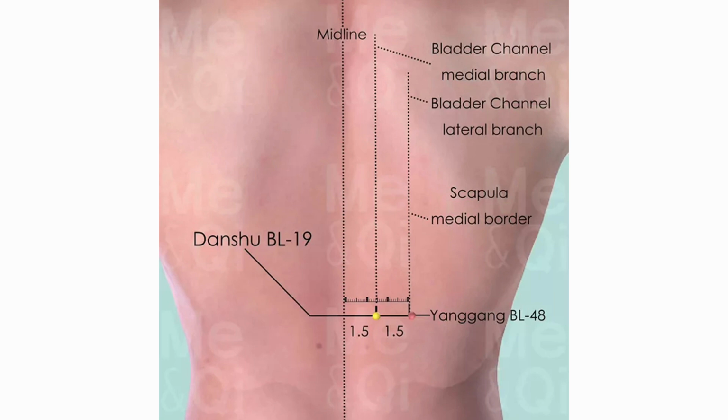Urinary Bladder 19, Danshu, Gallbladder Shu. Location: on the back, 1.5 tsun lateral to the lower border of the spinous process of the 10th thoracic vertebra. Back-Shu point of the gallbladder. Functions: regulates and strengthens gallbladder qi, resolves gallbladder and liver damp heat, clears Shaoyang pathogens. Needling: oblique insertion, 0.5 to 0.8 tsun.